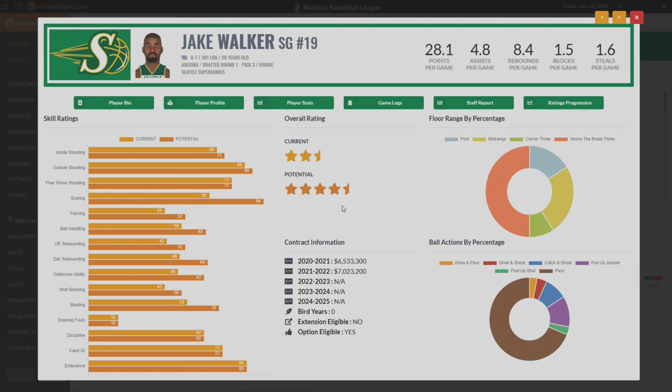Inside shooting is pretty good. Outside shooting is excellent. Already a good free throw shooter, but not great. Scoring, though, it's going to take him a little while. He's a 65 of 94, so he can be a 30-point per night kind of guy in the NBA after he develops a little bit. Passing, not great. Ball handling's mediocre. Rebounding and defensive ability certainly leave a little bit to be desired. But that's not terrible, considering he can become a great scorer. He'll get some steals. Does not draw fouls terribly well, just a 16 there. And even discipline is not that great.